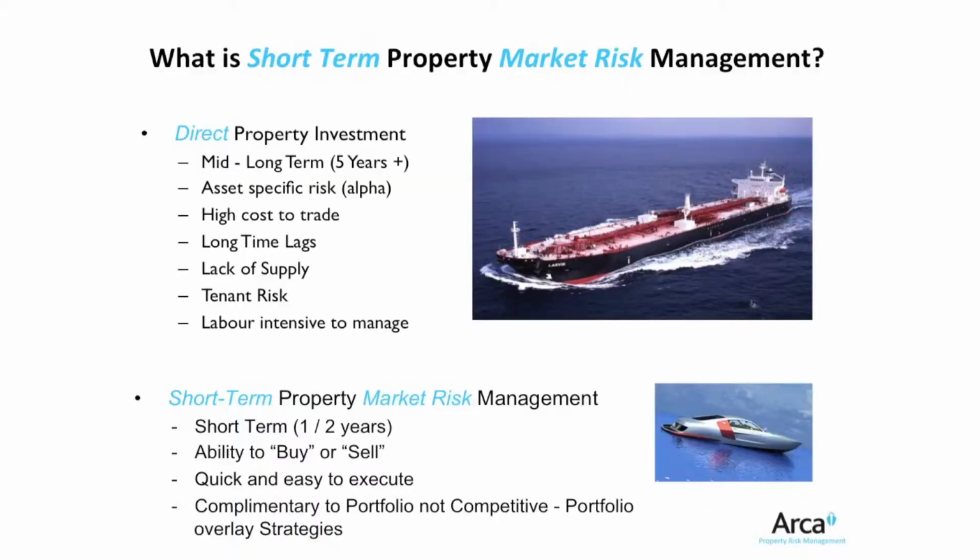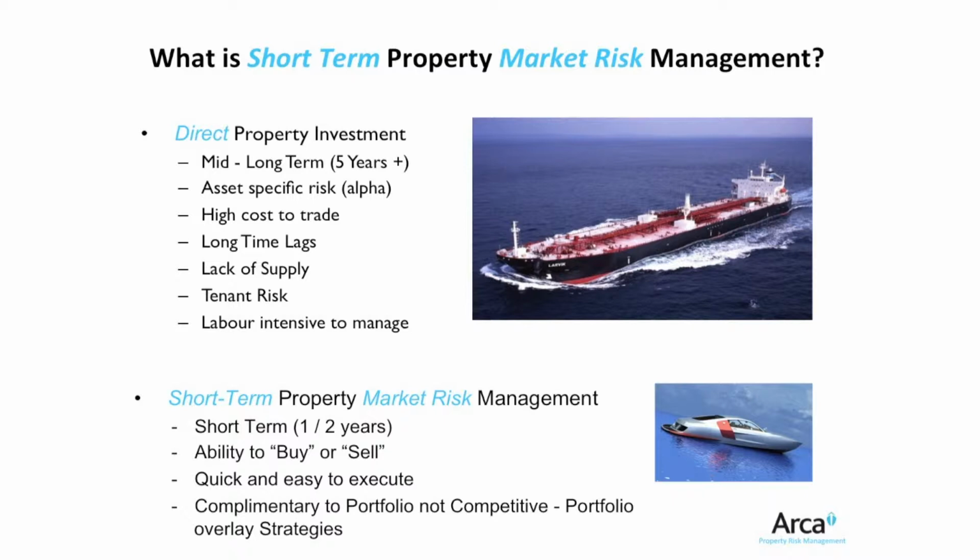By short-term property market risk management, we're talking about the short term. So you've now got a tool in your toolbox to use at the front end of the curve. You can buy or sell exposure to the UK real estate market. It's quick and easy to execute. It's cheap to execute. And the big fund managers that are already active, they don't see this as a competitive tool. They see it as a complementary tool, something that's different that can help them with various constraints that they're faced with. And they're using it as a portfolio overlay for their existing portfolios.